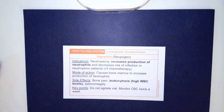And side effects: since we're stimulating bone marrow, they may experience some bone pain, and we may stimulate too much. Just like with any other pharm thing, if we do too much of a good thing, it's considered a side effect. So they may end up with high white blood cell counts. Again, with this medication, we're not going to agitate the vial, and we're going to monitor their labs.